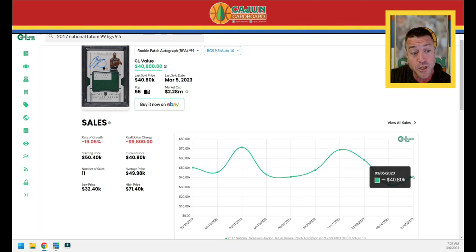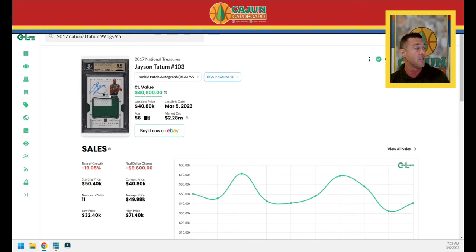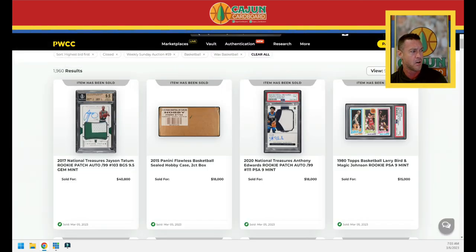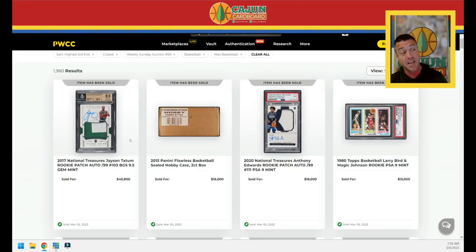Got all the way down to 32, and then it jumped $8,000 last night. So that's your sale for this Jason Tatum card. That actually looks almost like the same card. It's the same card. No, it's the other way. Okay, so this one would fit real cool next to this one. So that one's left to right. Yeah, that's cool. So that's it, guys.